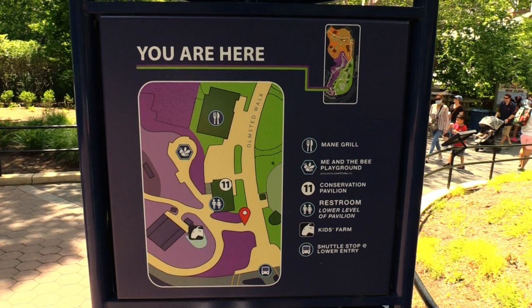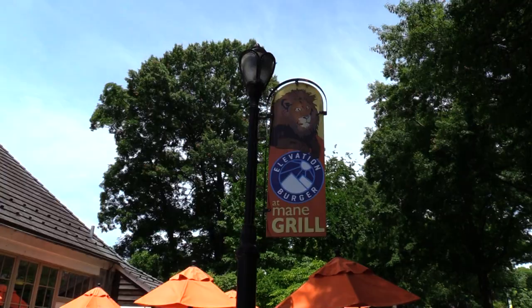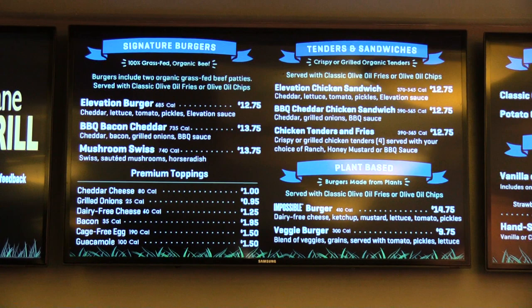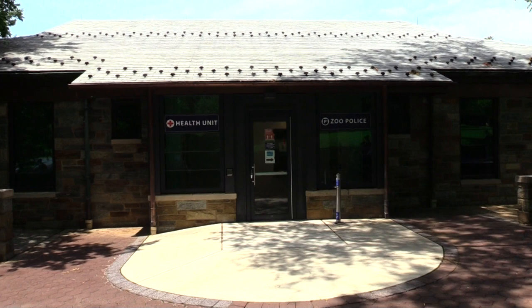All right, so showing you where I'm at. This is the mini map. I'm right on the lower left hand corner of the main map here. All right, we got the main grill. Showing you the menu board. For another sign. The zoo does have a health unit and a police unit.